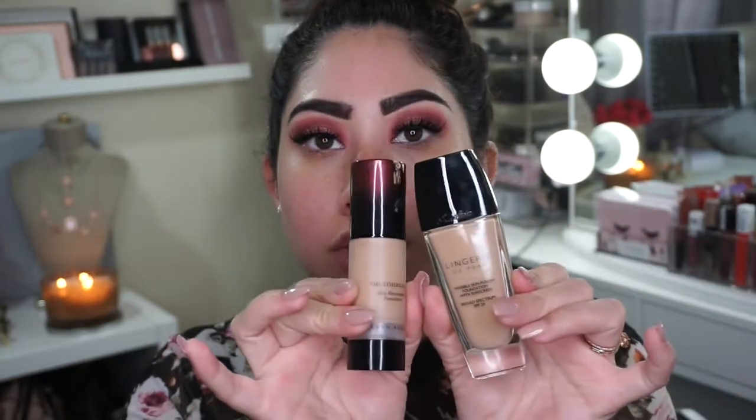And then I'm going to go ahead and mix some of the Kevyn Aucoin Etherealist Skin Illuminating Foundation. This is definitely going to give me more of kind of like a dewy look, but it's definitely going to add some coverage. So this has a very satin kind of matte finish. It's not really too mattifying, but it's not dewy either. It's really just a natural semi-matte finish, I would say. So mixing these two really kind of gives me what I look for. These definitely are higher end foundations. The Guerlain, I think alone was like $68, and then the Kevyn Aucoin was like $58 or something. So I mean, they definitely are higher, more luxury.